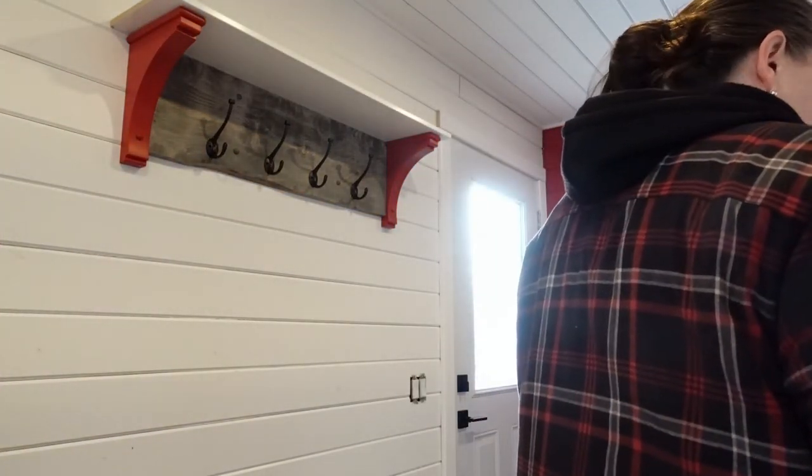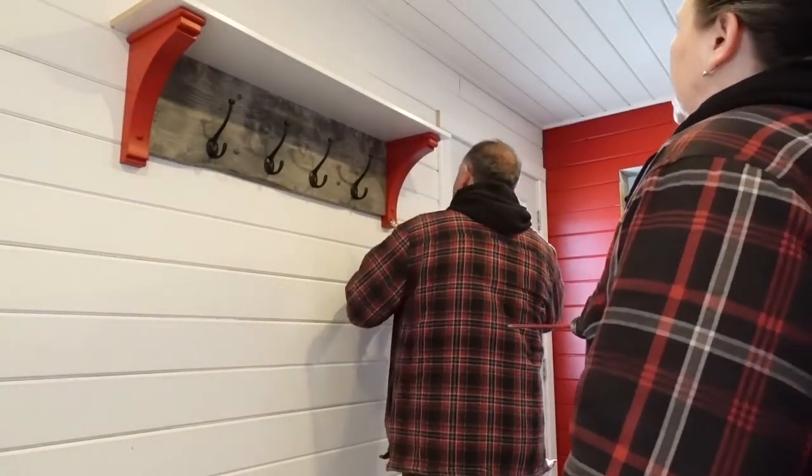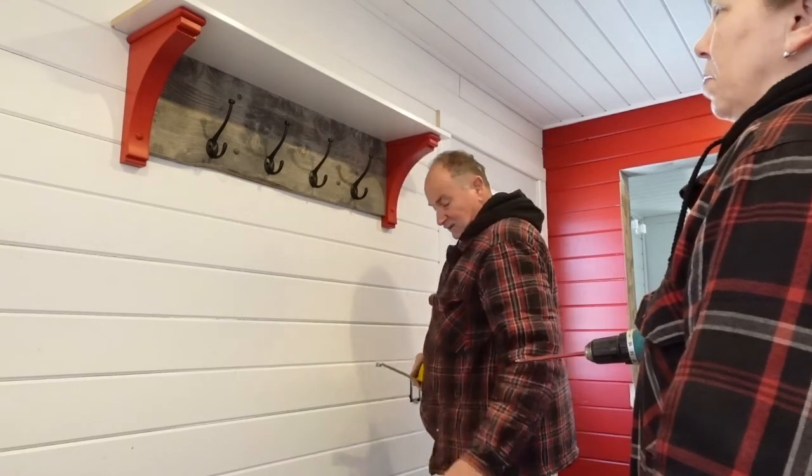Big long screws? No, I got four here. Oh, okay. It doesn't need much. And Robertson? Was that one of the 916s?